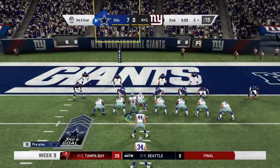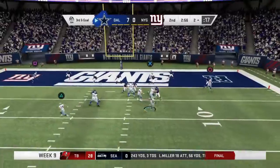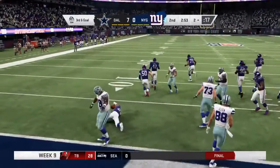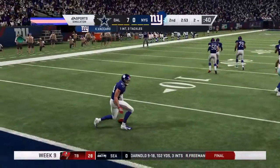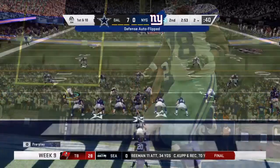This is 3rd and goal. And this Giants defense, they have withstood the test thus far. Here's Murray. And it's intercepted at the goal line. Picked off by the safety, Kenny Vaccaro. And a big turnover there as his guys will get the football back.